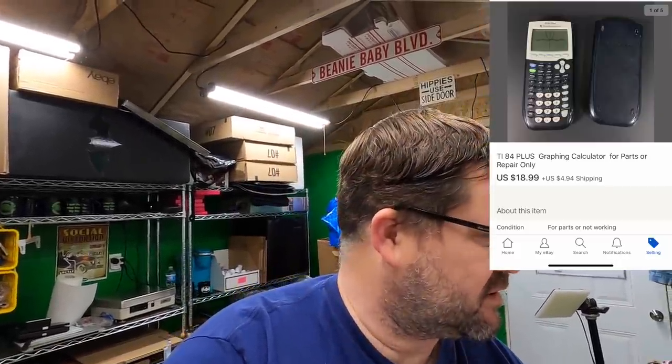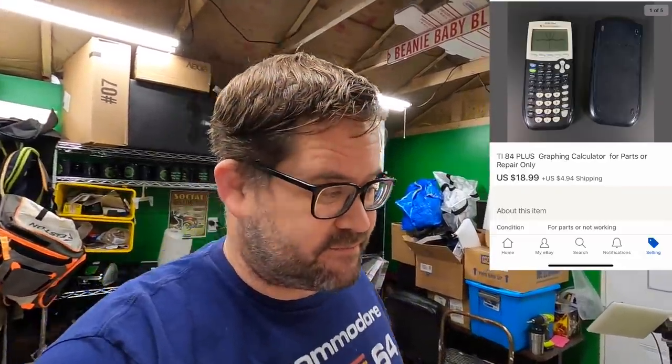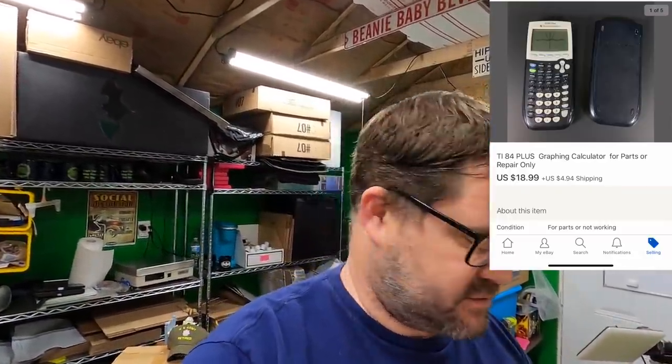I sold it for, that's a TI-84 Plus, by the way. Sold it for $18.99 plus shipping on top with the bottom row buttons not working. And when I say rows, I mean like probably the bottom three or four rows didn't work at all. So, but still, good return on a dollar.